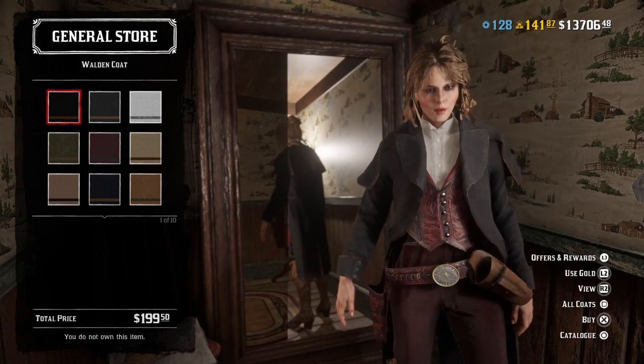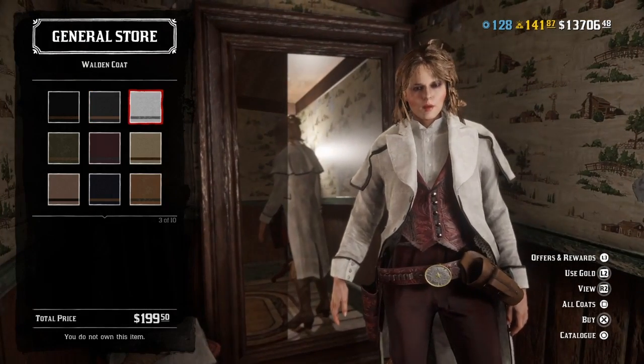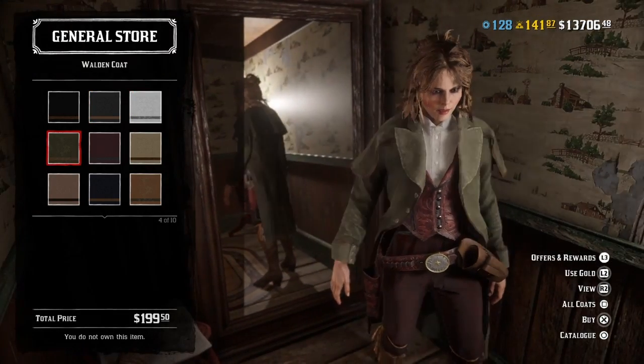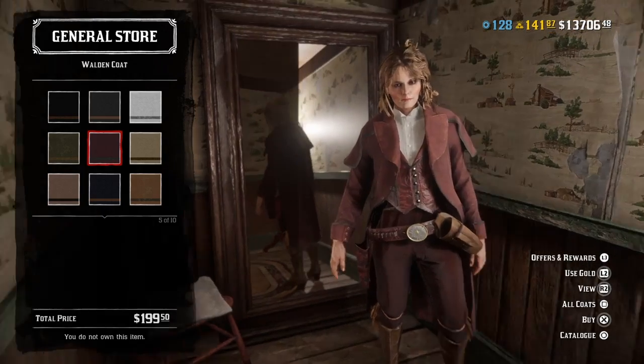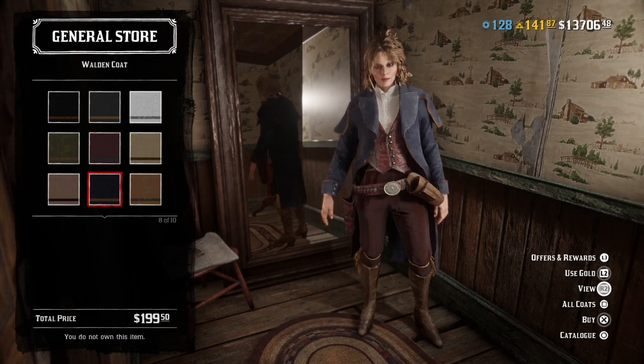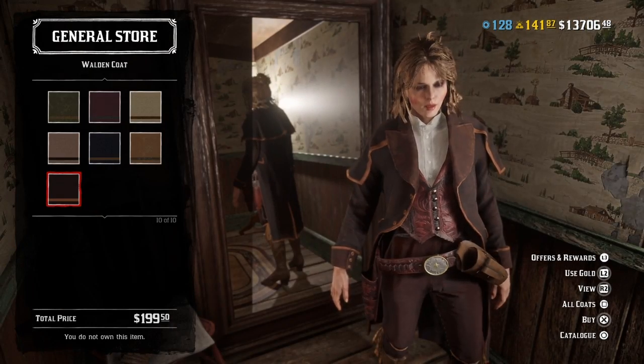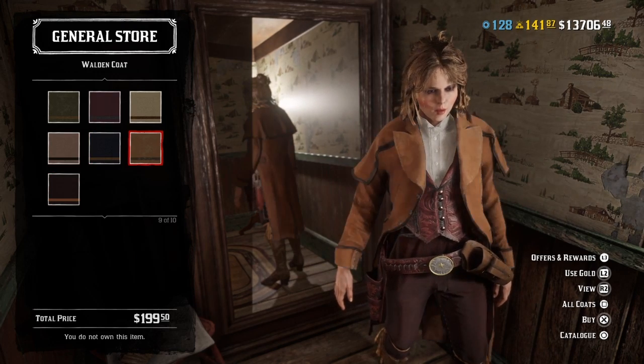This is quite nice. I like this one. I like the length and the cape at the back too. Very nice. I definitely can see myself buying this one, that's for sure. Look at the cuff details with the buttons. Really, really beautiful.